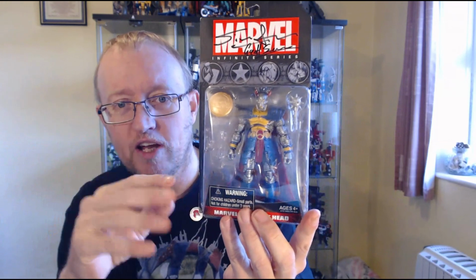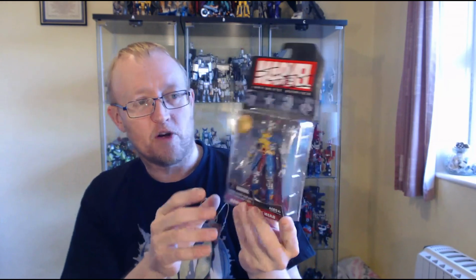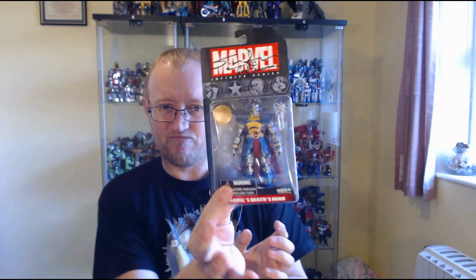Now I've actually got two of these, and the other one I aim to do as a repaint in the colours he appeared in in the G1. I mean, he was in sort of greens and browns and yellows. So yeah, I want to do him in his original colours. So I've got another one of them. Been meaning to do a custom on it, but haven't got round to it. But this one will stay sealed with the double signature on it. Marvel Death's Head.